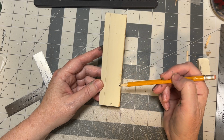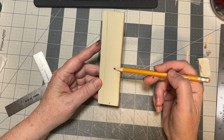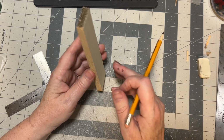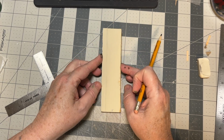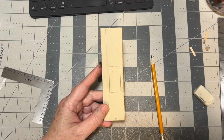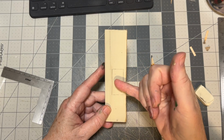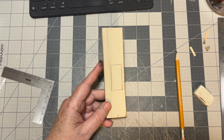I couldn't tell from the reference pictures, and I couldn't remember from the show what color this particular wall was. I'm not sure if we ever really saw it. So I opted to just paint it the same beige as the previous 2 walls. So I've just drawn in here with a pencil where that window would have been. And so I'm just going to go in now and cut out that square.